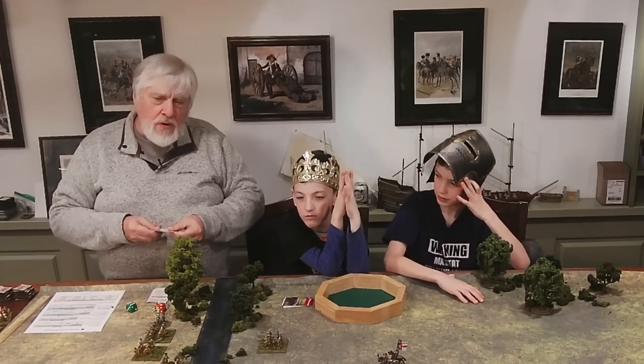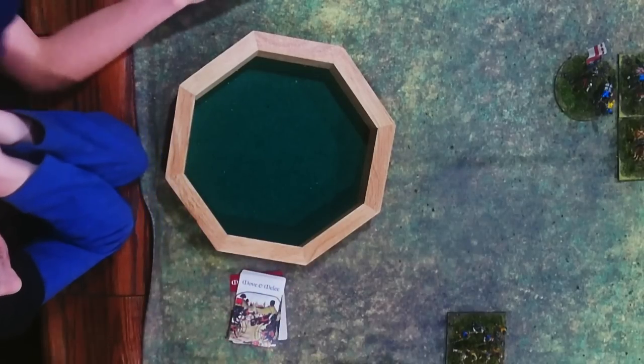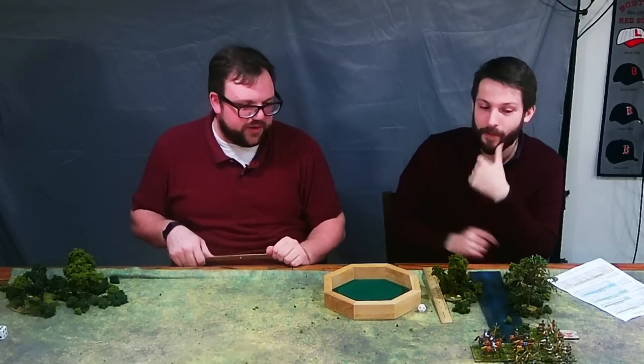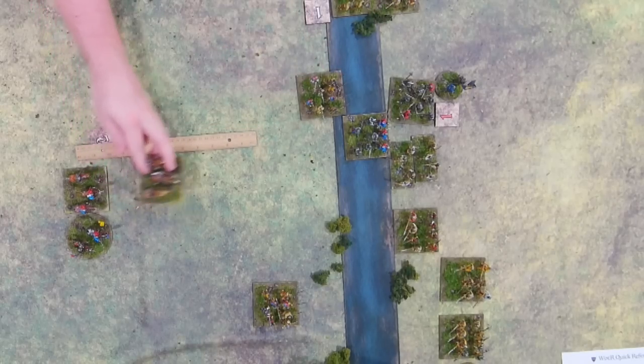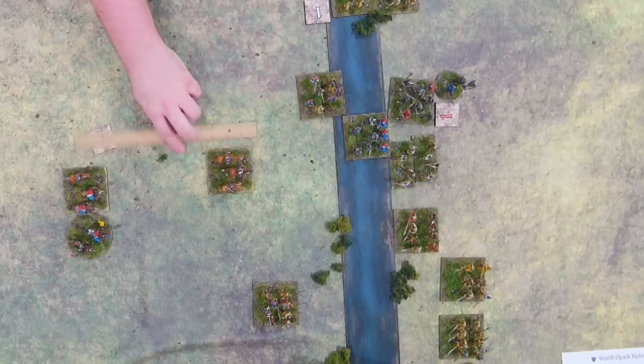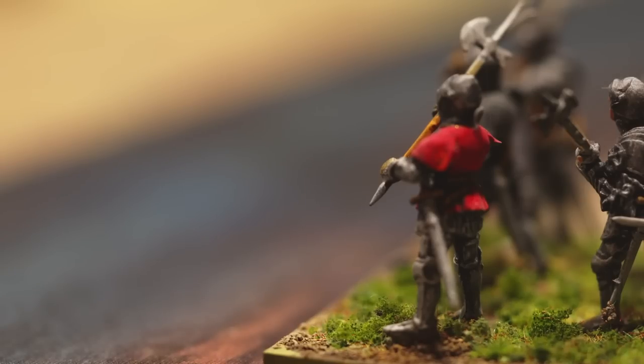Next step for the Yorkists, well, move and melee. All right. Okay, so what happens now? Yes, very good. We're pushing into unknown territory now, aren't we? Yeah. So they're committing. They're committing to the center. Would you like to commit these four? Committing to the crime. Right.